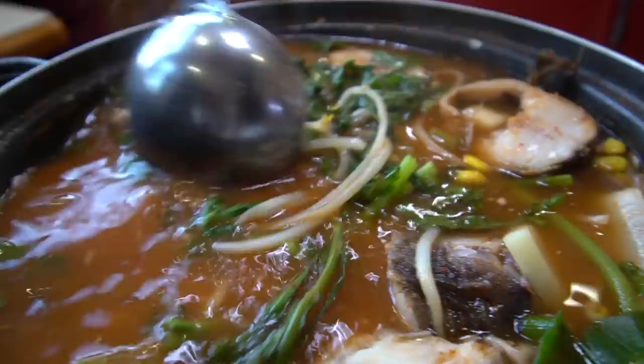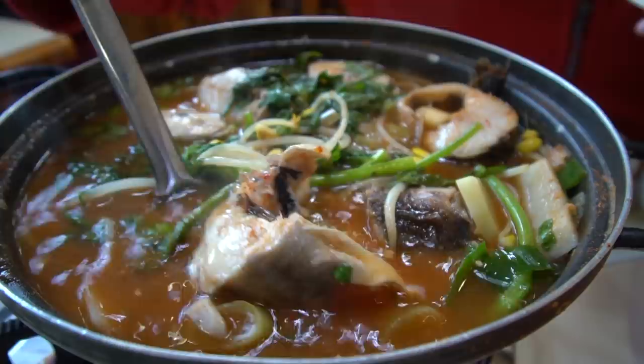Let's try this Korean stew now. I'm gonna make sure I get a nice big chunk of fish and some of that broth. I'll put it in my bowl here. Oh yeah, look at that. Get a little bit more of that broth. And that smells a little bit spicy, but really delicious. So let me try just the broth by itself. Oh yeah, that has a kick to it.